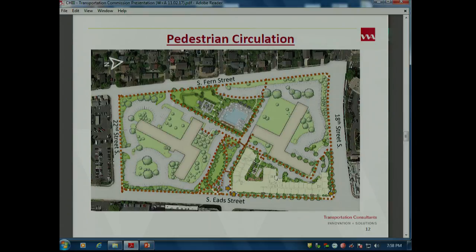Also, as this project is going through, we took a look at other locations, not specifically within this quadrant of where the new building will be, and look for opportunities to put new ADA ramps and new connections in. I believe there's two or three new ramps being put in.